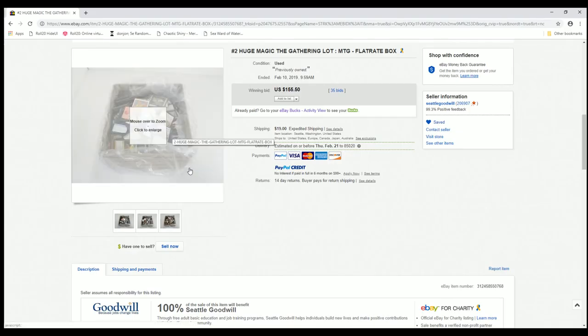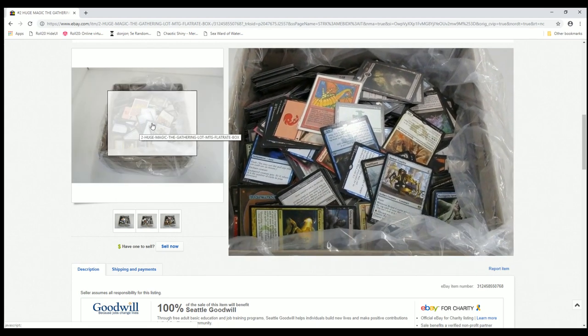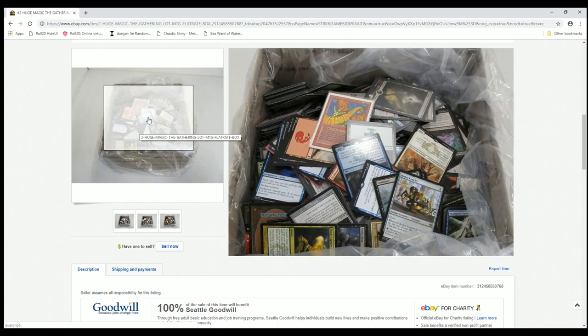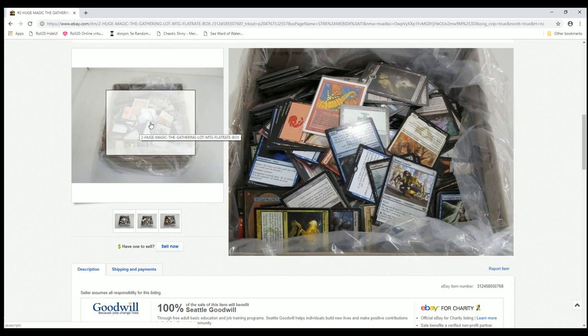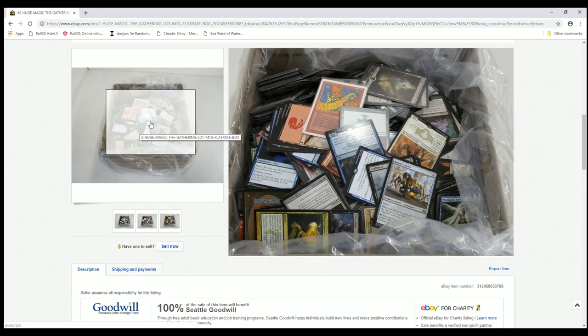Other box, it's like a medium flat rate box, full of cards, no organization, and thrown at the top, you can see there's a revised Shivan Dragon, so it's about 10 bucks, that's a good card. Some other rares, nothing too important there, like a Plasm Capture and the Bomat Courier, and you can see some other rares with a little hologram sticker on it.